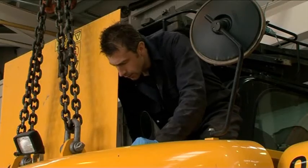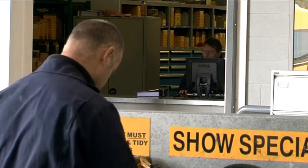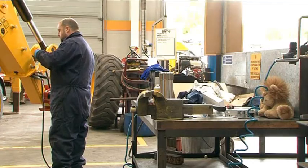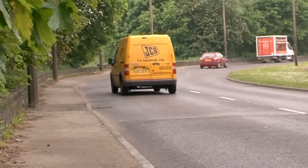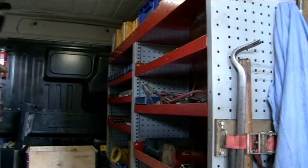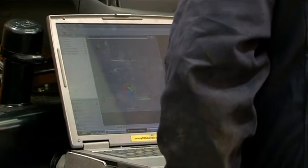As the JCB product range has grown, so has the sophistication of the product too. At T.C. Harrison we have 36 service engineers, and each engineer will typically undertake 80 hours of factory training each year. We have invested in modern, fully equipped service vehicles in order to offer a mobile support to the JCB customer in the field. Diagnostic equipment is another investment we make too.